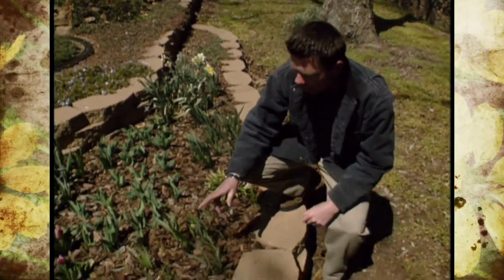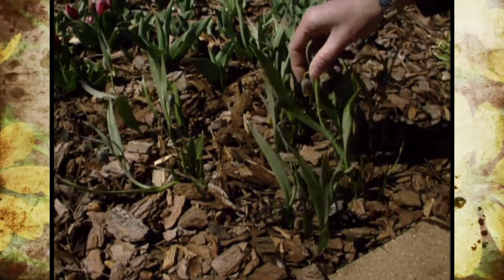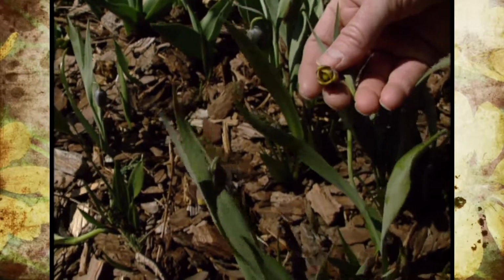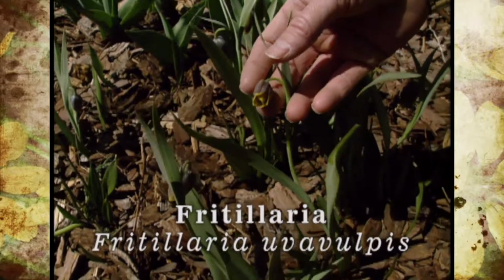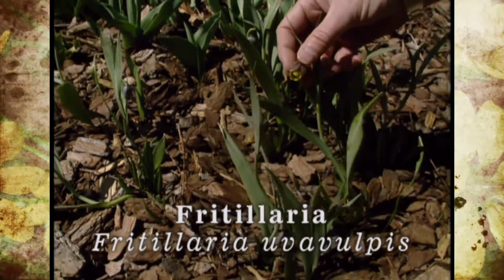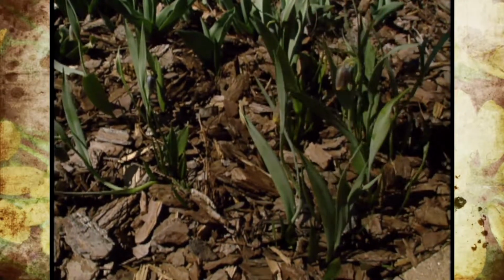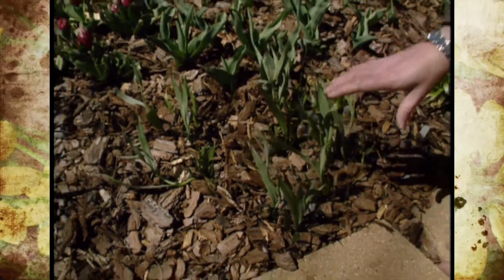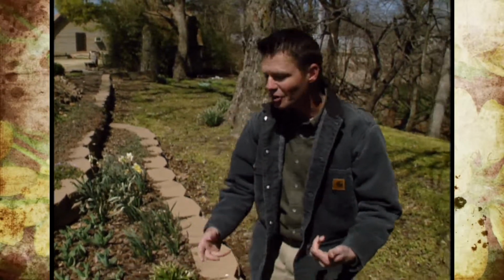Right here is a small bulb we planted this last fall, and it's one of the fritillarias, a small flowering fritillaria. You can see how the blooms kind of nod over a little bit. And this one is Uva vulpis. We've actually had these in our rock garden for about 5 years, and they're doing very well. You don't want to smell these flowers because they have a displeasing odor, but that's actually a good thing because it drives away the mice and moles and other rodents that we might have in the garden.